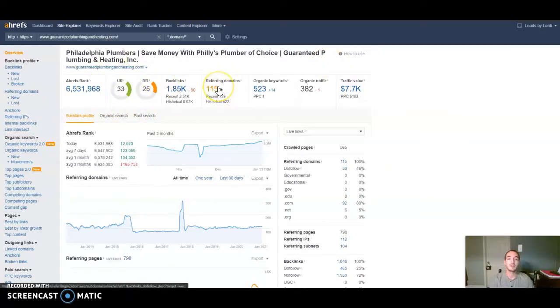We can see their metrics here. We see they have 115 sites pointing back to their site. It's giving them almost 2,000 backlinks here. And these metrics here are that trust and that power that we had mentioned. So these are pretty good metrics. And from all of this, you can see they're bringing in 382 searches from all those keywords, and the value of that is 7.7 thousand, which is really good.